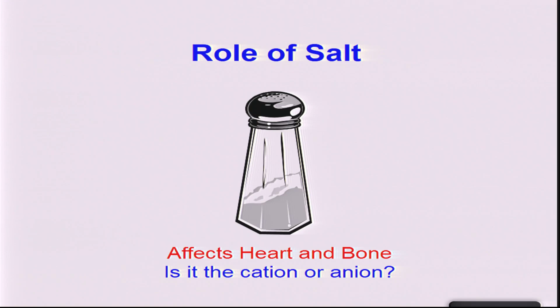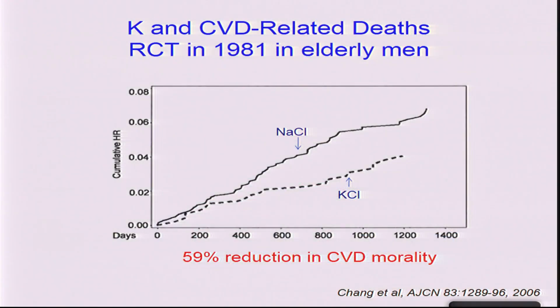So the role of salt affects heart and bone, and salt and its salt substitute, potassium chloride. We heard today some mention, is it the cation or anion? One of my favorite studies so far, I'll look forward to Bruce's China study, ultimately in the community. But so far, this study in Taiwan, where they went into VA institutions, and in half of them, they substituted out sodium chloride in cooking and on the table with half potassium chloride, and followed then cardiovascular disease mortality, and showed a 59% reduction over 5 years in those that had half of their salt substituted in this controlled environment where they were fed all the time. So that was pretty striking.